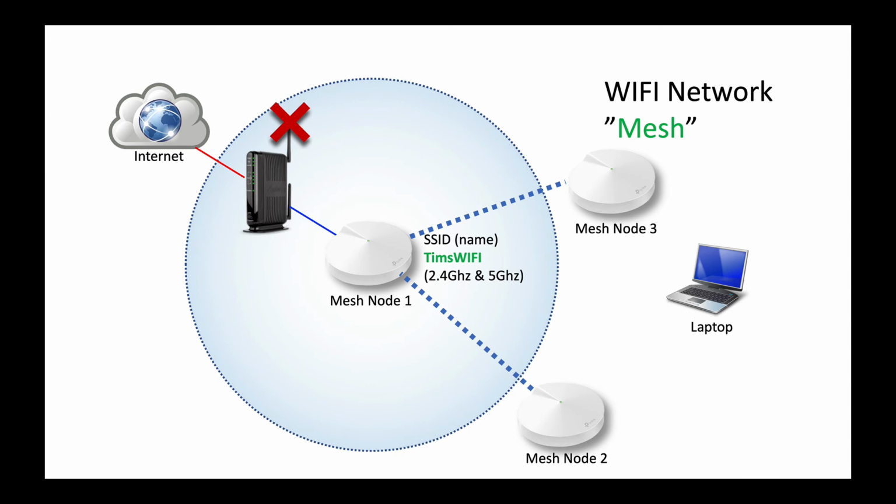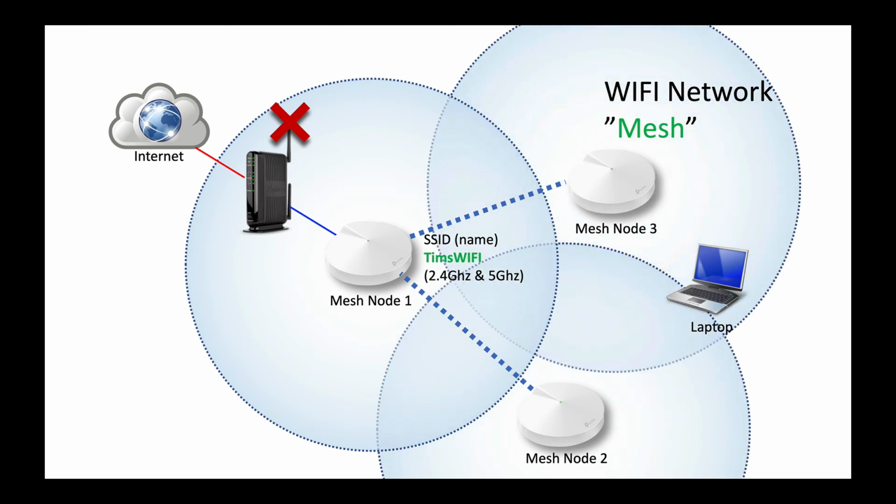So the mesh nodes sit in like that. They connect back to mesh node 1 via wireless, so there's no wires to run, and then they emit the same SSID to cover everything, and your devices or your computers connect to one of them, whichever one happens to be closest at the time. Mesh networks are very, very easy to use. Basically an evolution of what network extenders started doing, but they kind of work like a mesh.